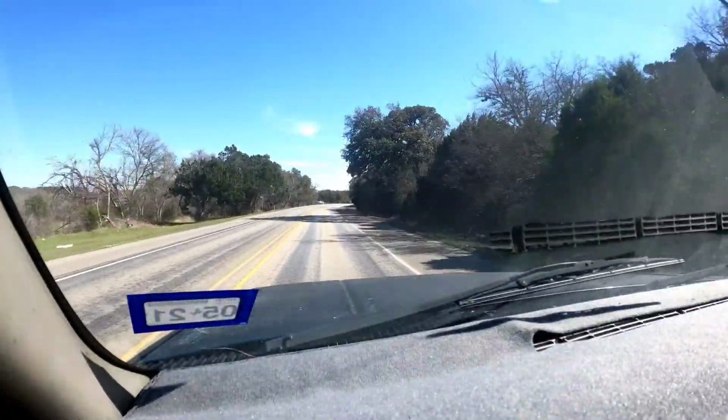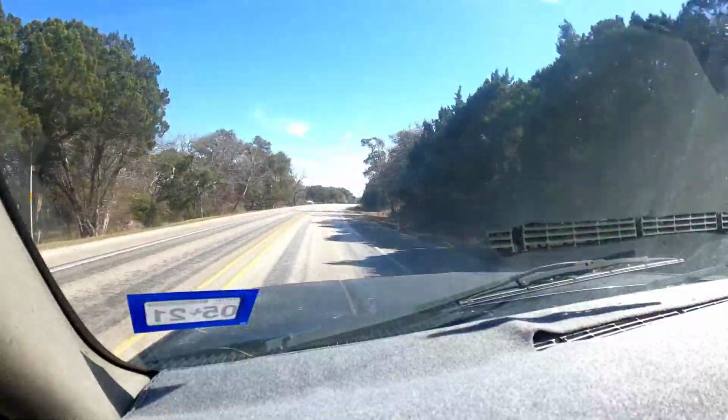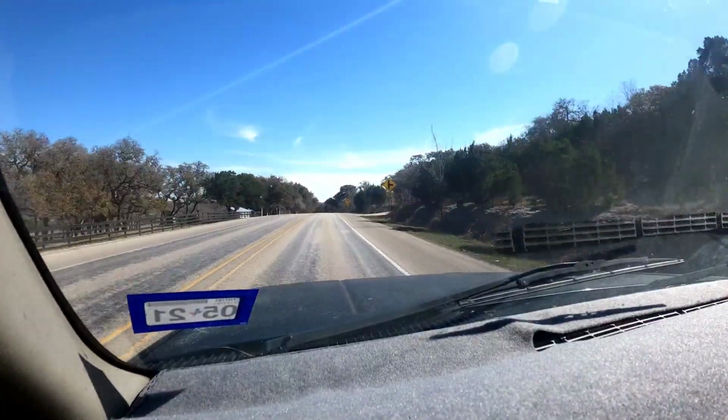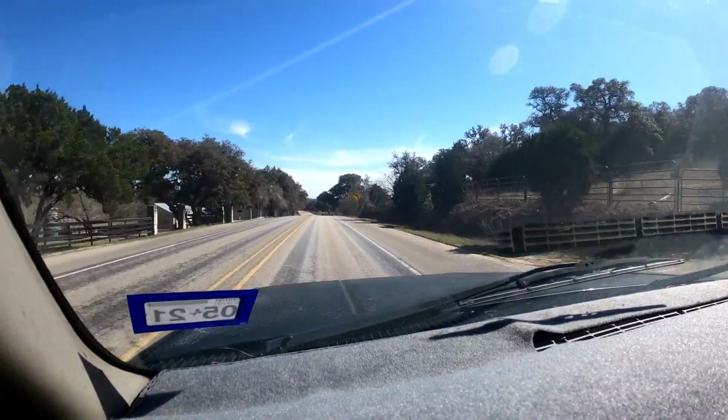pretty much $4,000 a month in property taxes, it kills them. And of course, that's just an extreme is what I'm talking. You know, most properties are not that high.